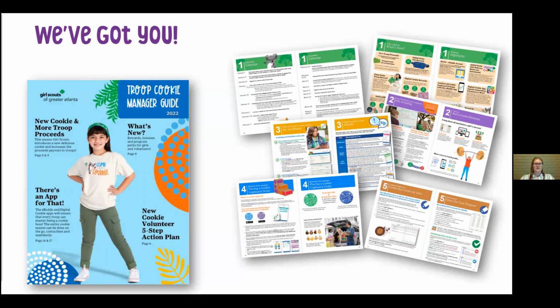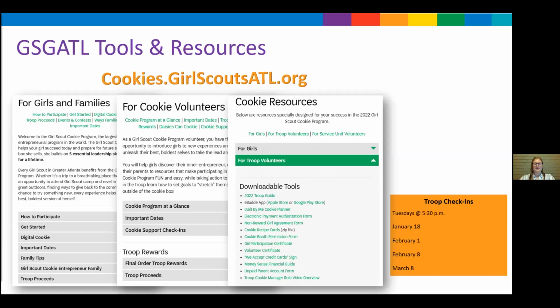And you can see each of those phases. You'll see those colors, and it walks through each step of the cookie program. It's broken down really nicely with your dates, with your action steps, with screenshots of the technology and what steps you should take to make sure that you get everything done, so that everything goes as smoothly as possible for you and your girl this season.